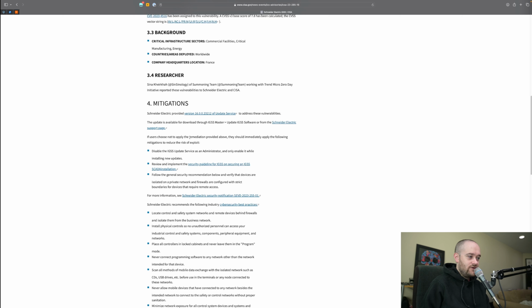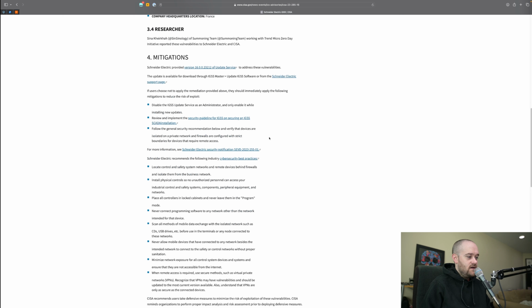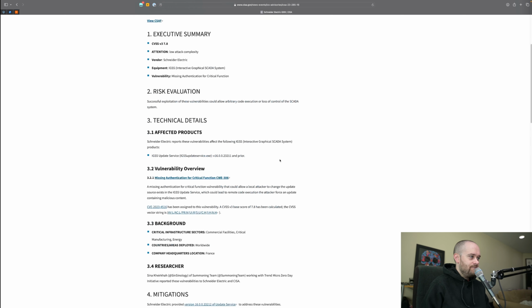Schneider Electric has taken that reporting from that researcher, came up with a solution, and issued an update for it, which is something that's super common with these issues. As you'll see, it gets reported, and then the company will very quickly, because it's also been reported to CISA, come up with a patch, and then you can institute that patch and be good to go.